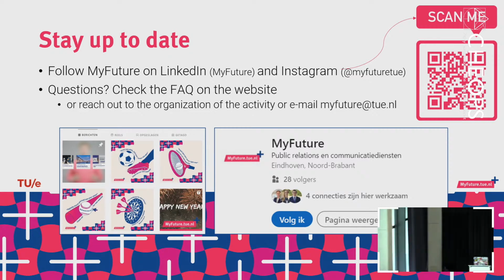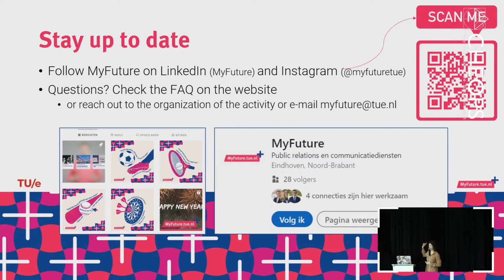Here is the QR code that goes to the Instagram. If you have any questions, you can always look at the My Future website, the frequently asked questions, or send an email, or contact, for example, Cheops, who is hosting the activity.